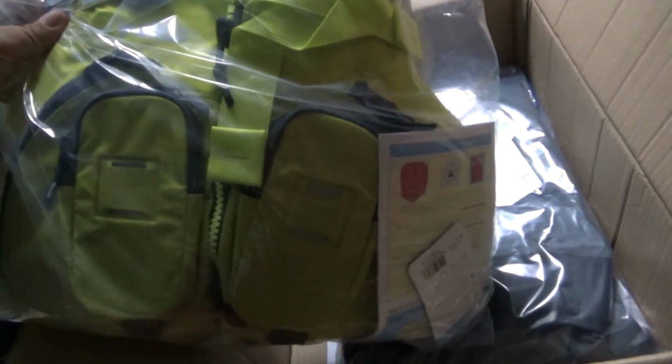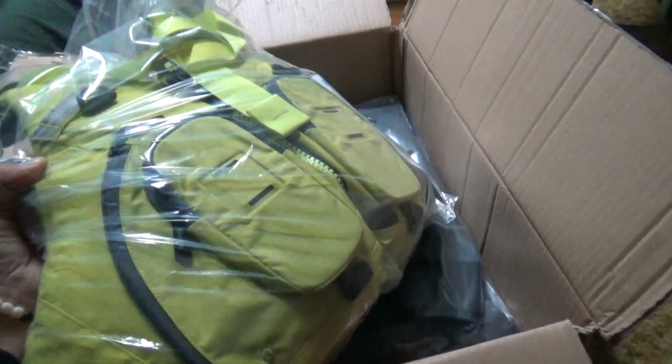Check that out. It is the new cVest by NRS. Man, this thing is sweet. Cool.